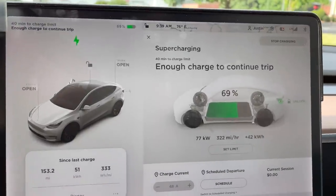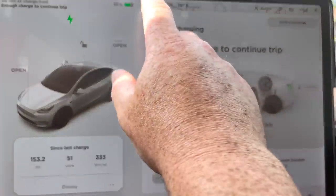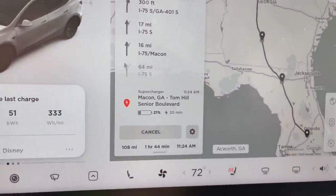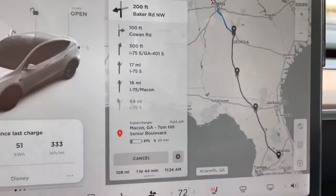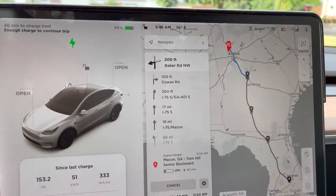All right, we're all charged up, 69%, still not showing any charging cost, but we have 108 miles to go. An hour and 45 minutes, should arrive at about 21%. Get unplugged and head out.